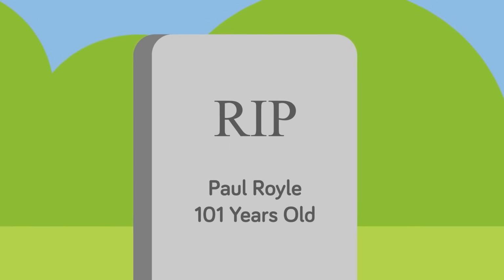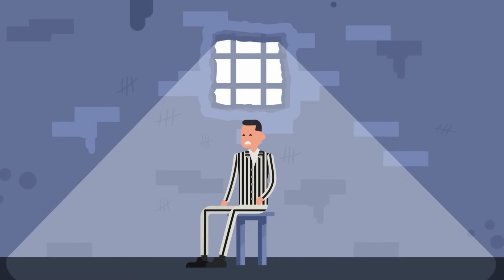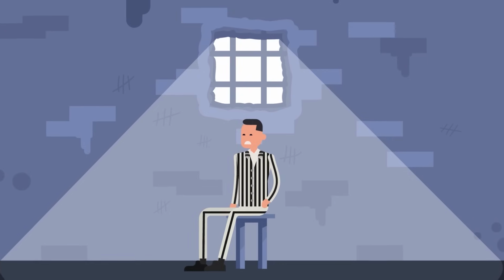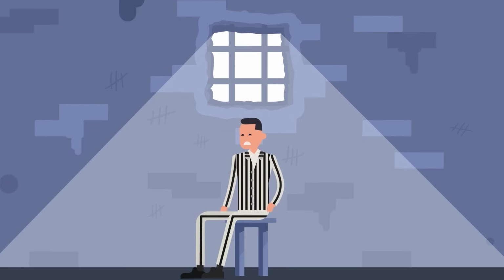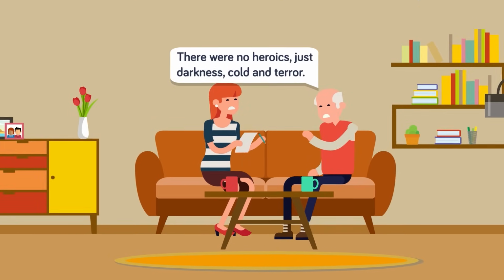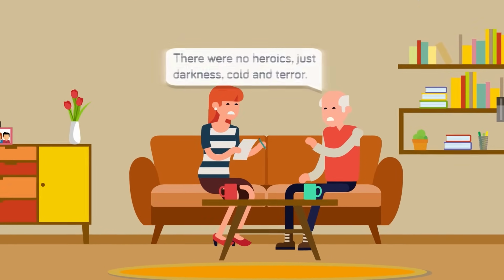He died aged 101. The grim reality is, he was fortunate enough to not get the bullet to the back of the head. Until he was released, he spent the rest of his time at the camp half-starved in solitary confinement, thinking about his murdered friends. He loathed the movie because it glamorized such a shameful event in the history of human existence. He said there were no heroics, just darkness, cold, and terror.